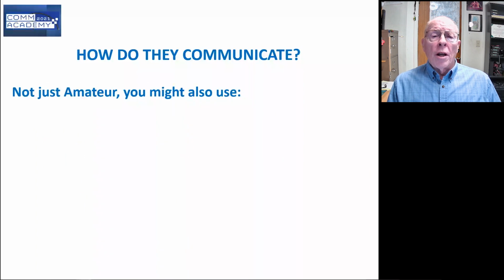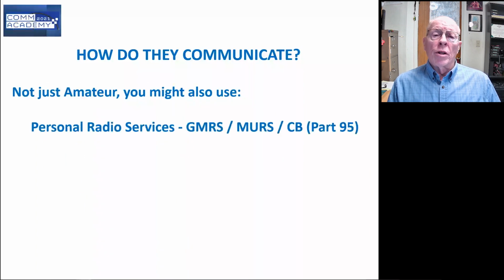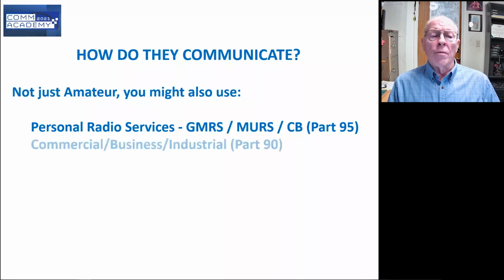You might also use non-amateur modes, including personal radio services: GMRS, FRS, MURS, Citizens Band. All of those are governed under what's known as Part 95 of the FCC regulations. GMRS is licensed. You have to have a license to use it. The other parts of the personal radio services are what are called licensed by rule. There are still technical requirements and equipment requirements and operating requirements you have to comply with under the license by rule. They're not totally unlicensed, free to use forever.